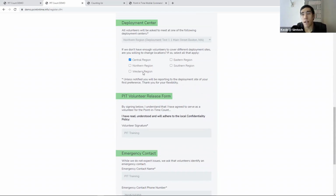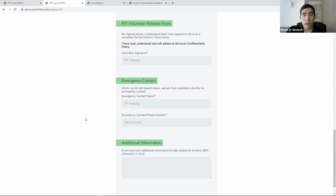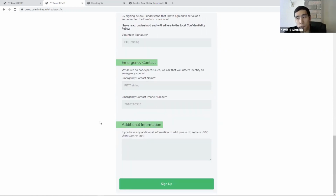A little caveat on that: right now everything is showing because none of the quotas have been filled, and we'll see that inside the command center setup in a little bit. So I'm choosing the northern region, and then we'll go on to the last bit, which is our volunteer release form. Here on our demo volunteer portal, we have a basic signature field, just your name. We can have links out to your own customized forms that people may need to sign. That depends on what you have and what you need. We do request that everybody enters emergency contact information, for their safety and for your safety. And that's pretty much it for this volunteer portal.